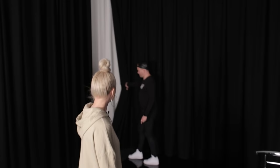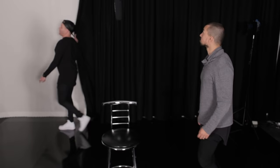Aircon's working nicely. We've got black curtains, but then we can do this and it creates a white backdrop as well. So for whatever look we're needing to do. And nice high ceilings too, which is good, so then it can be hanging lights and all that kind of stuff.